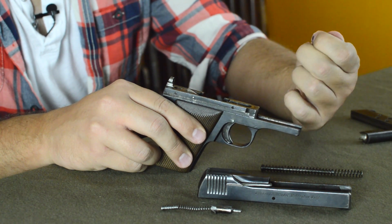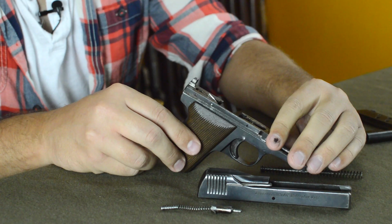So that firing pin's not my best friend in the world. Alright, while I reassemble this pistol, let me go through a couple of things with you, which is that we're not 100% sure of who invented it at this moment. If somebody knows a better resource than I have, great, let me know.